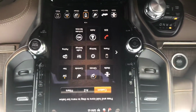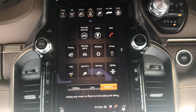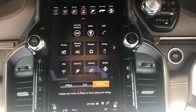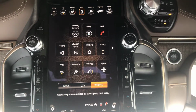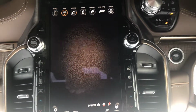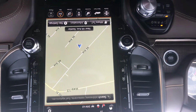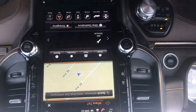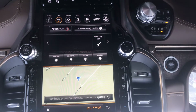The next screen is more apps for you. More of your way to activate your services so you can remotely start your truck. Also your settings, and customize your truck and how you want to have it set up. Then in nav, obviously, it's pretty straightforward, your GPS, and of course you can just type it in and search it or go to Where To, and then you can enter the information of where it is that you'd like to go to.